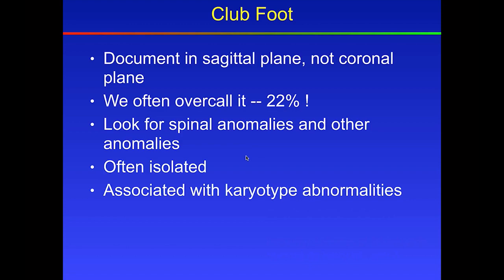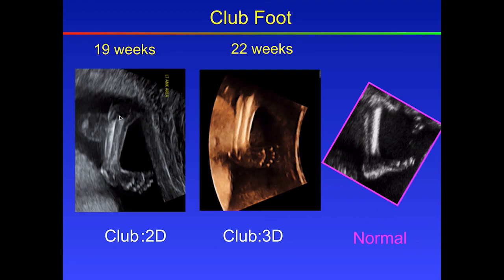And we send all of ours to the club clinic at our children's hospital, where they get casting on a routine weekly basis for the first 10 to 12 weeks. But they can be associated with karyotype abnormalities like trisomy 18. So you want to look at the rest of the fetus and make sure you don't find any other anomalies. Here is a clubfoot at 19 weeks, where you can see the long bones coming down, and then you see the foot en face, like in your hang 10 position, as you do on this 3D picture, whereas a normal ankle should have the sole of the foot being seen rather than the foot en face.